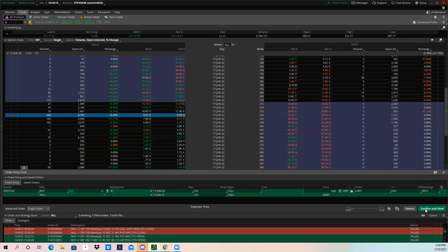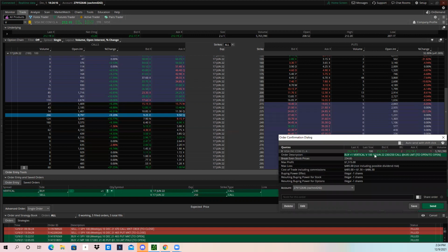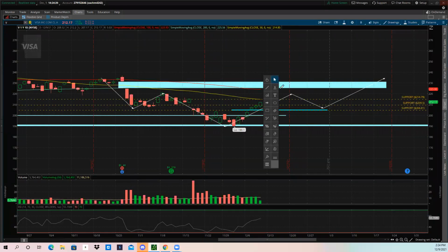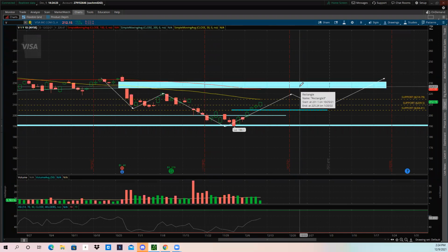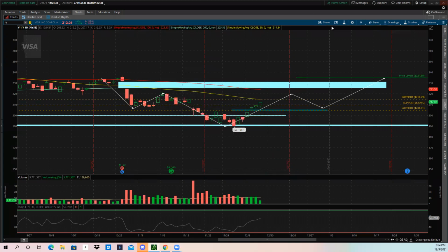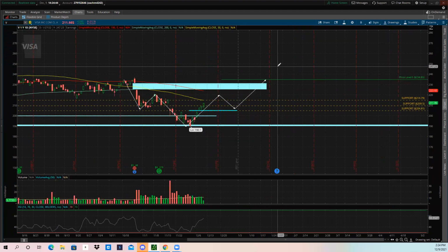And then also what I want to show you guys is the break even. Okay, so 234.85. Let's go ahead and draw a support level there, 234.85. What I'm doing is I just drew a support level, and then I'm going to the value and changing it to the break even of that debit spread. And oh, look at that right there. It's right on top of our inverse head and shoulders. So I'll just go ahead and segue into that.